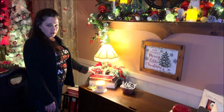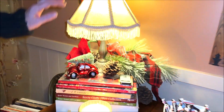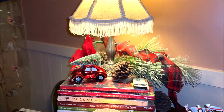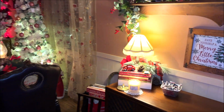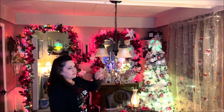So then we have our Beetle here. You had to squeeze one in. I didn't even notice it. And my little lamp. I love the little lamp. That's old too. Yeah, that came from the antique store there. I've had that forever. And then here, I made these.